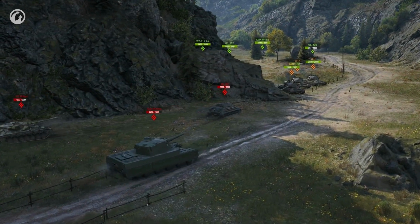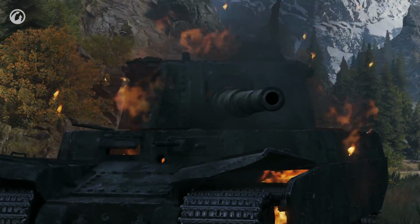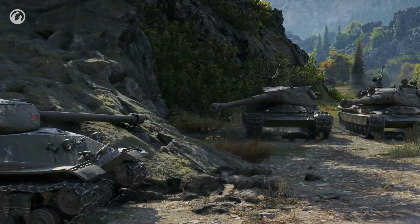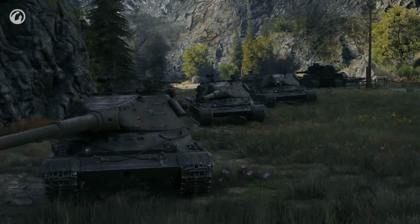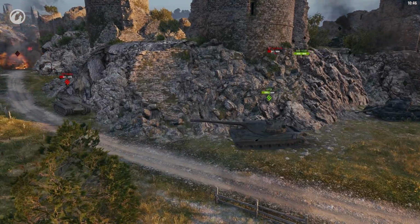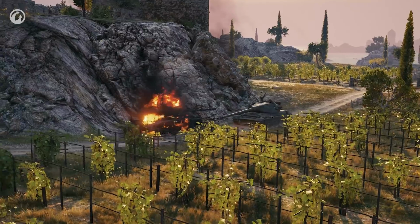The 60TP dominates over enemies. And it's not the Alpha that accounts for this. No. Nor does the cast iron turret. Nor even the superb gun depression. It's the combination of these three factors that makes the Pole so dominant.